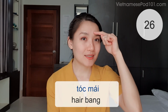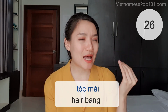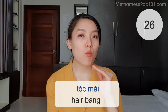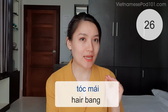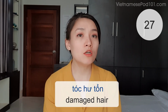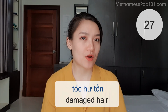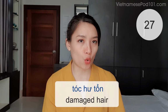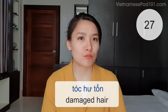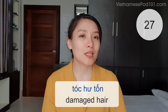Tóc mái, like this. So some very small and short hair. Tóc mái, like the hair bang. All right, we have tóc hư tổn. Tóc hư tổn means damaged hair. Hư tổn is like broken or extremely damaged. Now let's talk about some other relevant words or verbs.